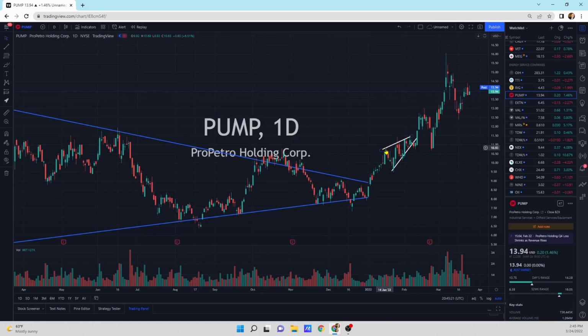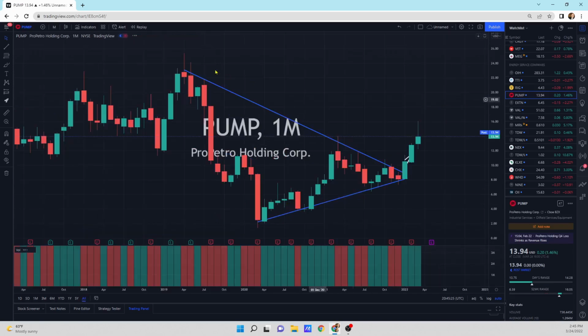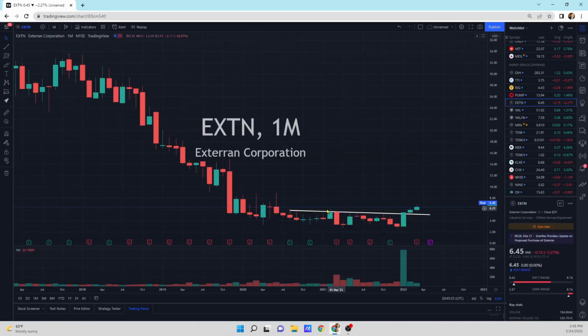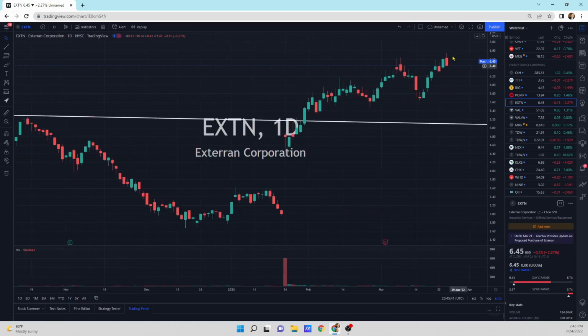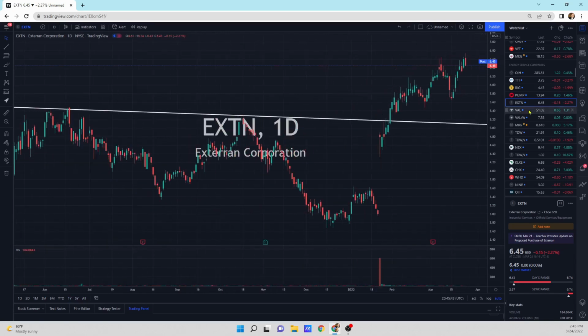PUMP, this is ProPetro Holding Corporation. It has broken out of its big long-term pattern here. It looks fantastic. Could this pull back a little bit? It very well could. But again, I'd be a long-term holder. EXTN's real low, looking real good on its break. Could this pull back a little bit? It very well could. We're getting a little bit of a pullback right now. But long-term, I'd be a holder.